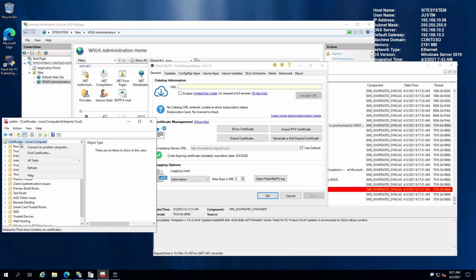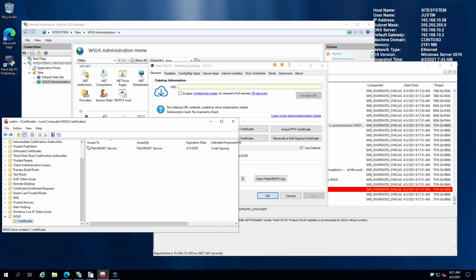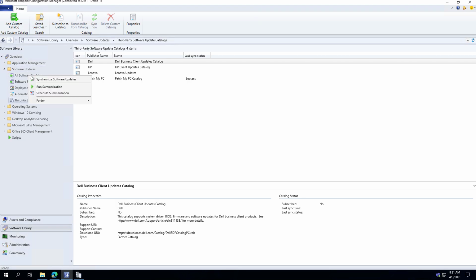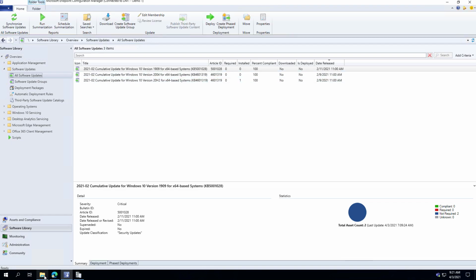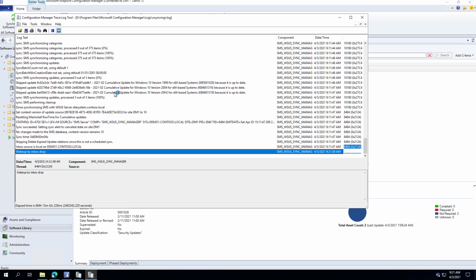All right, let's see if we can get this refreshed. There we go. And we can now see that we do have the WSUS code signing certificate, and that's now in place. So what would happen at this point is if we went back into our console and ran a software update point sync, we should see that Notepad++ update show up in a second here. So let's go ahead and open our wsyncmgr, and we should see that Notepad++ update come in just a second.